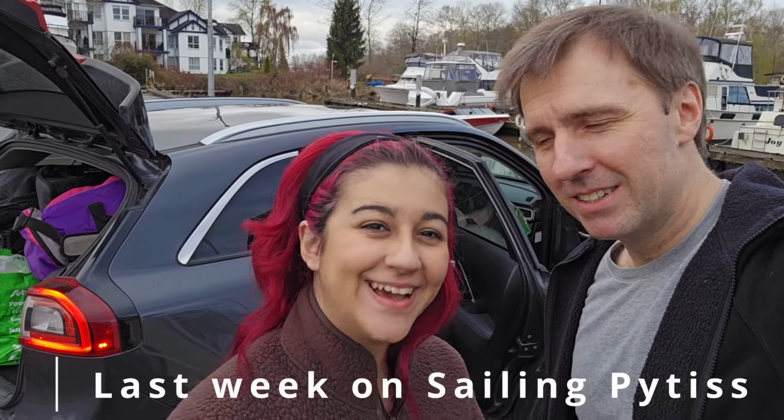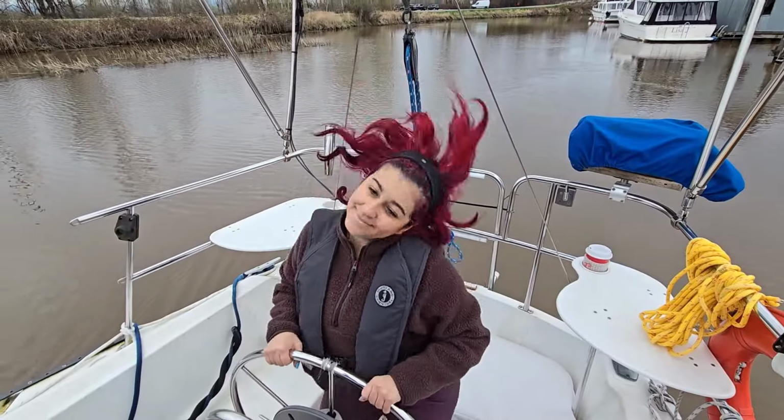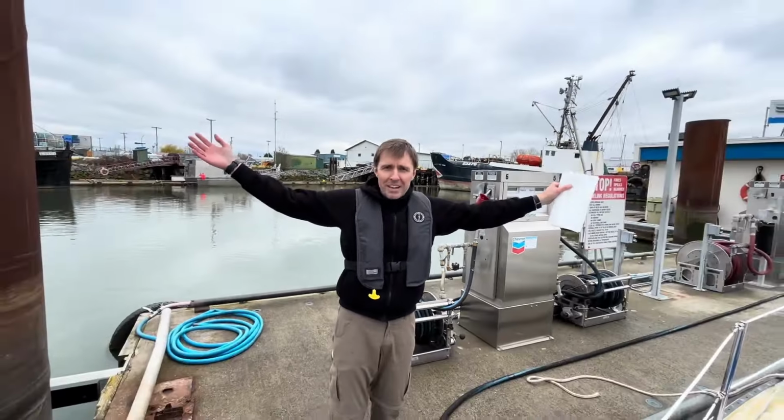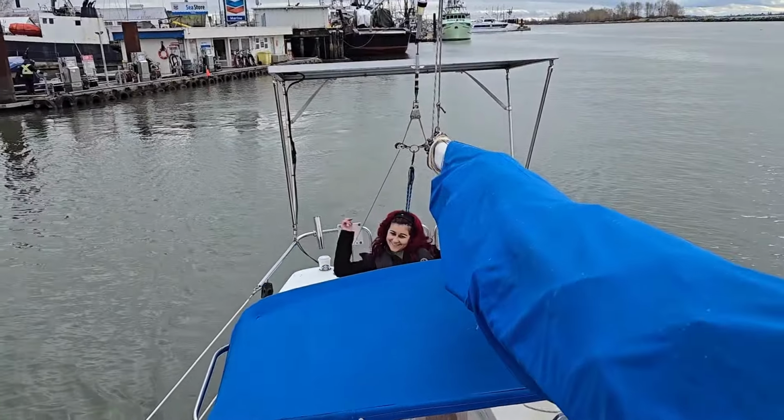Going to Bowen Island. Very first trip. Very, very excited. First trip. Another successful undocking. We just docked at a fuel dock for the very first time here. Woohoo!